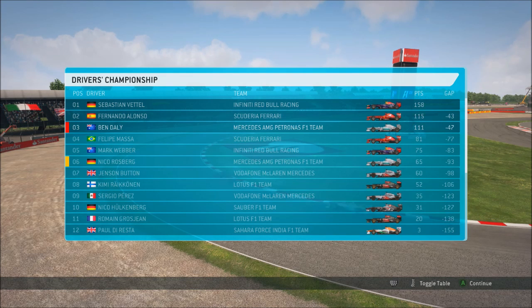Yep, so we've maintained 3rd place in the standings. We've lost a couple of points to Fernando Alonso and a bunch of points to Sebastian Vettel, so we'll need to make up for those points in the future races of the championship. But today, I'm pretty happy with the result.